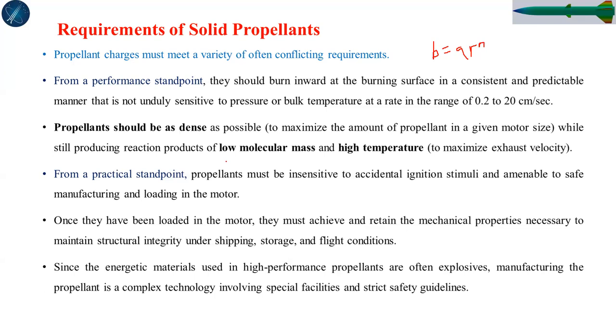From a practical standpoint, beyond what we have discussed from the performance standpoint, the propellant must be insensitive to accidental ignition. Some propellants are highly susceptible to ignition, but it should not be susceptible. And it should be amenable to safe manufacturing and loading.